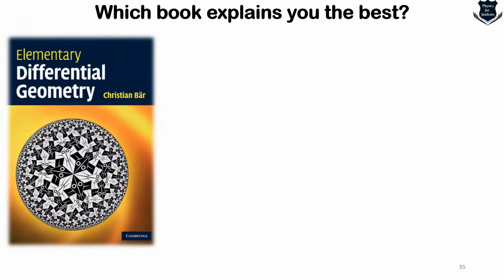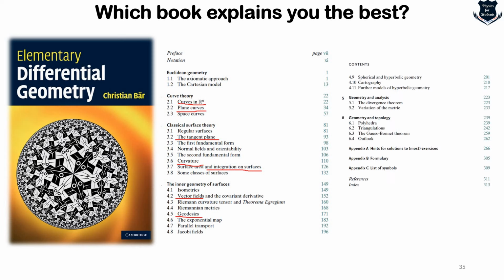Now the next one is Christian Bär's Elementary Differential Geometry. I have highlighted only those portions which you have dealt with: curves in Rn, plane curves, tangent plane, curvature, vector fields, geodesics. All these things are covered. So this is also very good. Remember, I'm not reviewing the book, but I'm just telling you this part of the learning is well covered in this book.